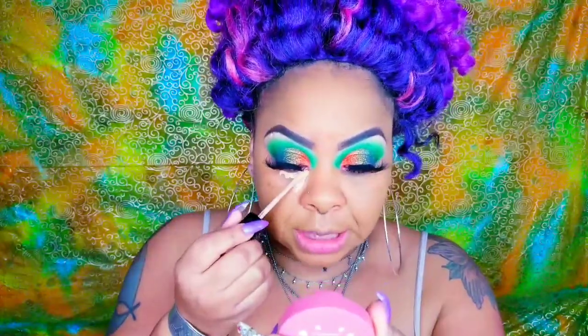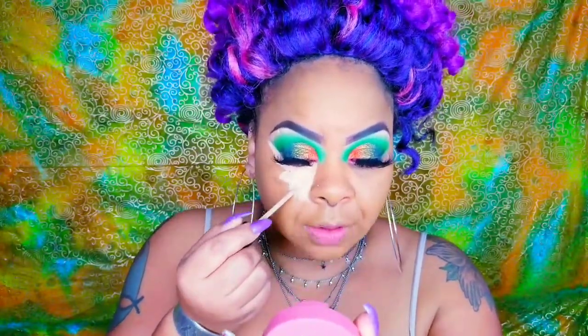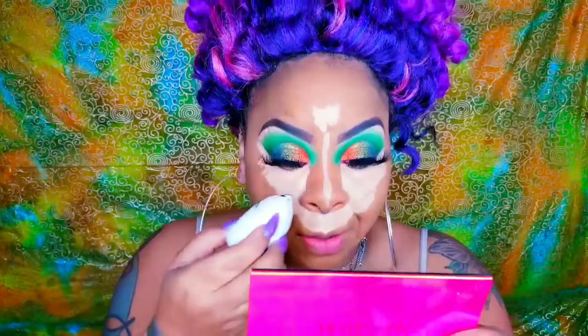Okay, guys, it does have sort of a thin consistency, but it definitely looks like it might be full coverage. And I do actually like this applicator too, guys. And you guys already know I like to let my concealer sit for about a minute. I'm just going to blend it out with my Sonia Kashuk sponge.